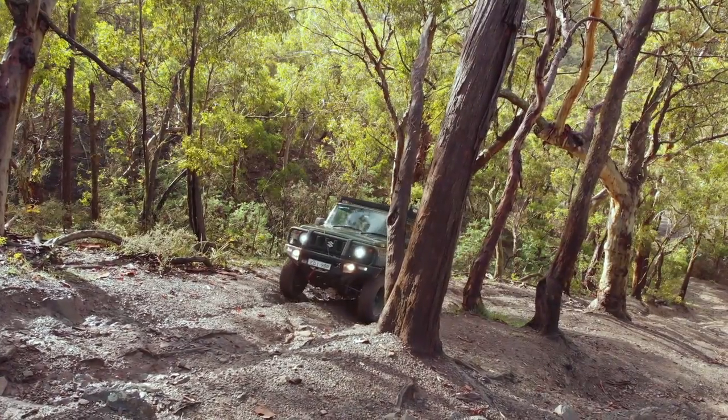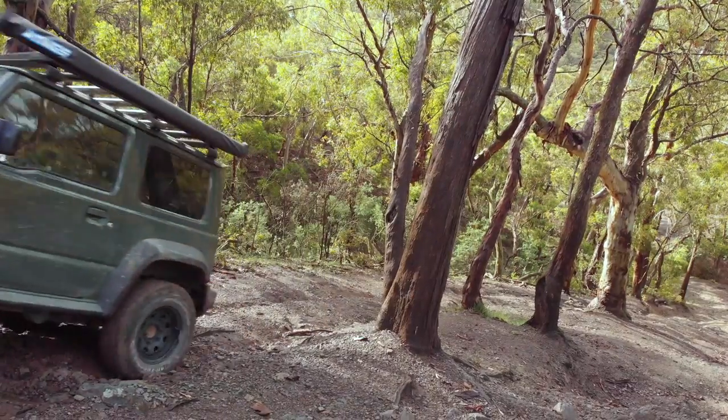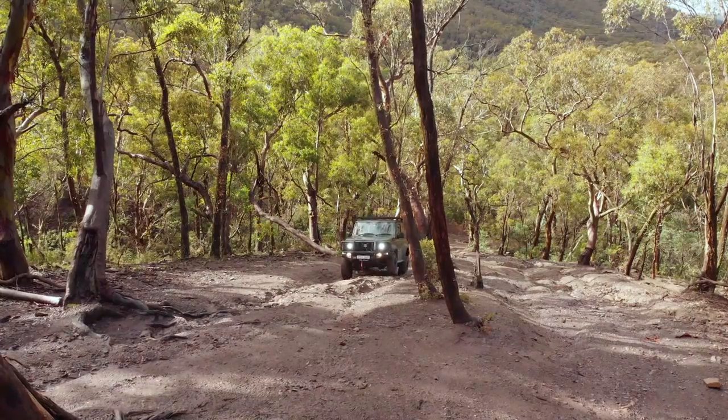Once you get past the crux of the hill, then the rest of it's just good fun. Didn't have to winch, it didn't even really need the lockers after that, but it's still a good technical drive.